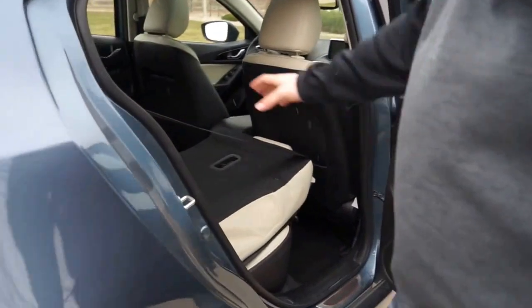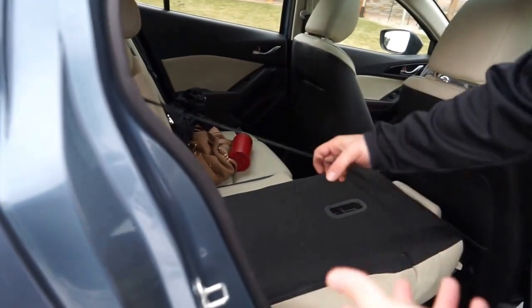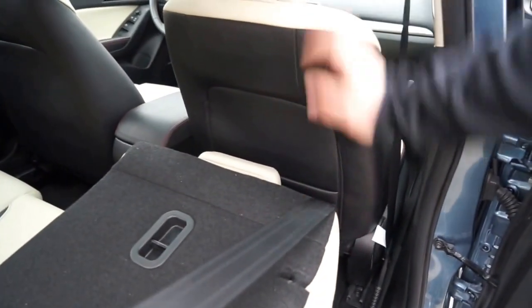One thing I do want to point out as we get around to the side here, we've left the seatbelt in. This can come out so that you can have more access. You're not having to mess around with this. I will point this out though. I actually had to move this seat forward to accommodate this headrest.